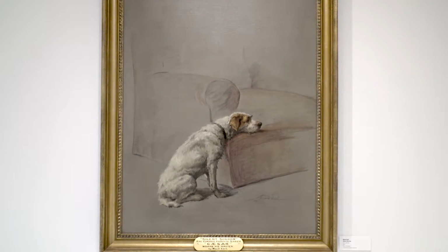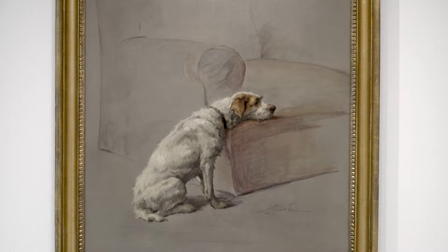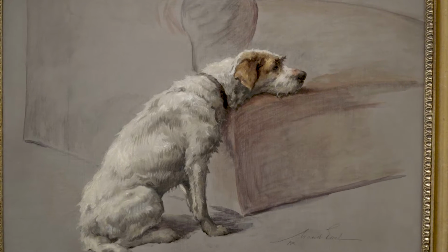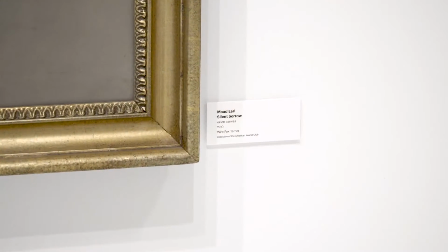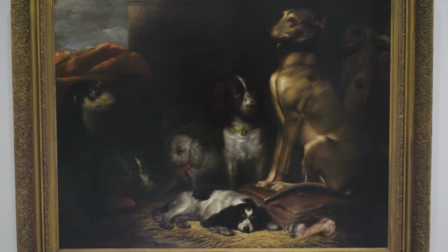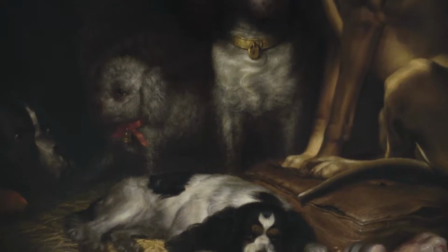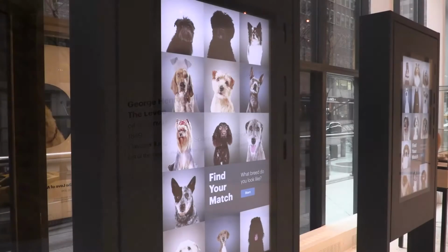One of the highlights of the collection is Maud Earle's Silent Sorrow, which depicts Caesar, Edward VII's dog, after Edward VII passed away. Caesar was actually in Edward VII's funeral procession. The painting is one of our most popular here, and was lent to the Queen for the Queen Mother's 100th birthday celebration years ago. One of the paintings given by Janet Hooker and Gilbert Kahn was the painting called The Levee by George Henry Hall, which depicts a Cavalier King Charles Spaniel in a kennel.